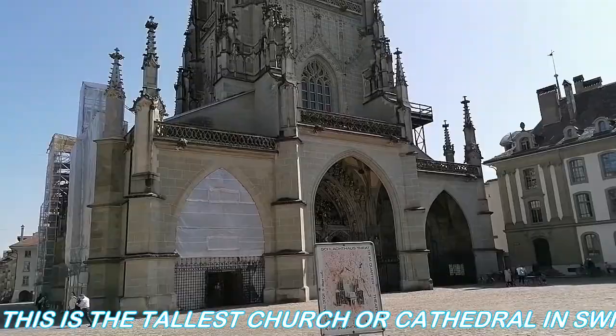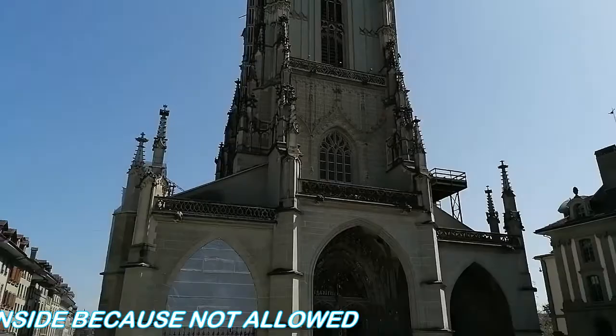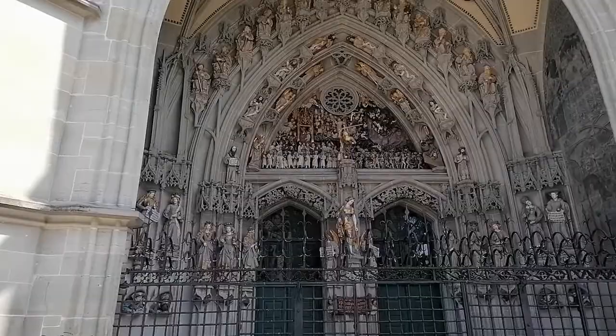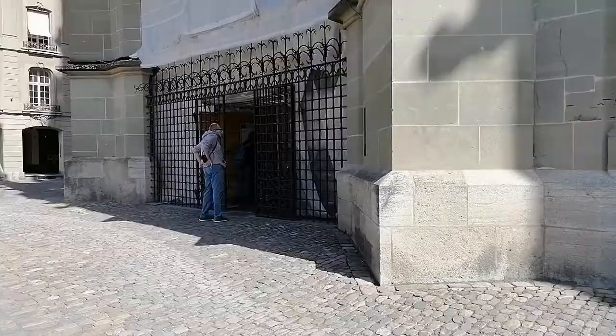So we can go up there? Yes, I think so. This is the entrance here, but now it's not yet because of the pandemic. Wow. Till there. Okay, let's see inside if we can go to the top.